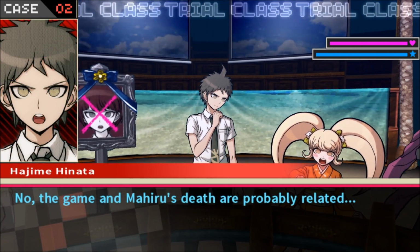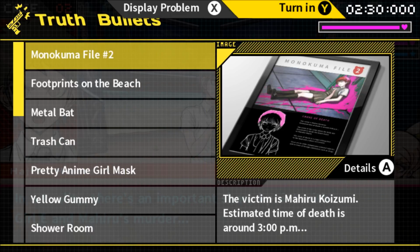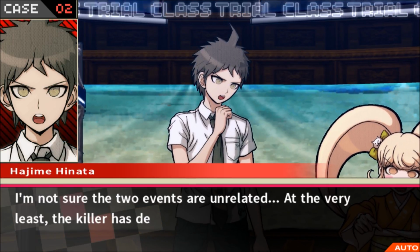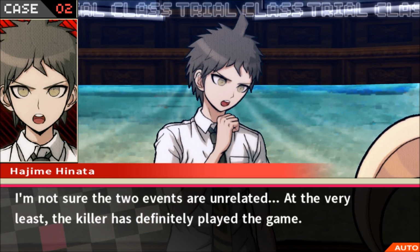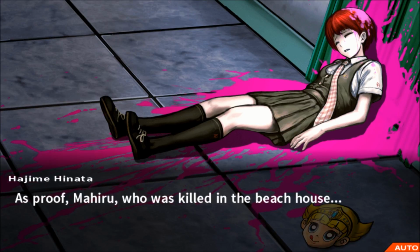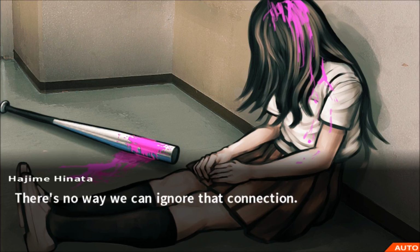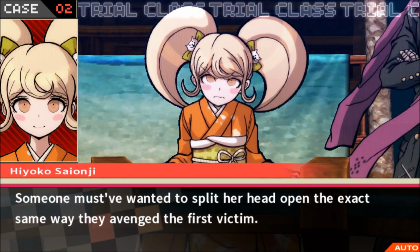No, the game and Mahiru's death are probably related. In actuality, there's an important shared point with Girl E and Mahiru's murder. I can prove it with this! I'm not sure the two events are unrelated. At the very least, the killer has definitely played the game. As proof, Mahiru, who was killed in the beach house, and Girl E, who was killed in the game, were both killed by a blow to the head with a metal bat. There's no way we can ignore that connection. Someone must have wanted to split her head open the exact same way they avenged the first victim.